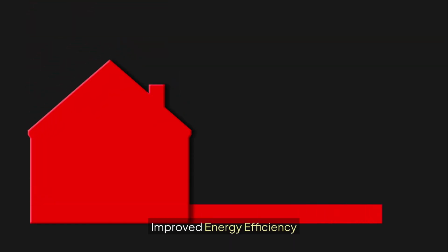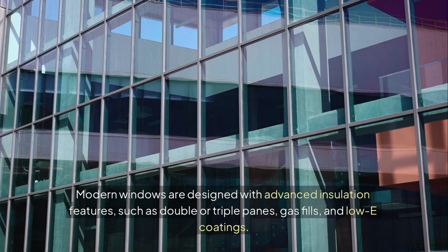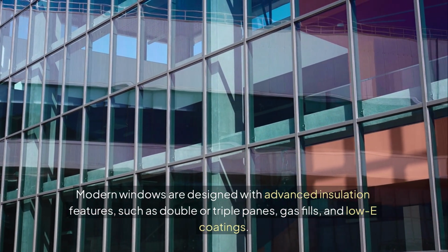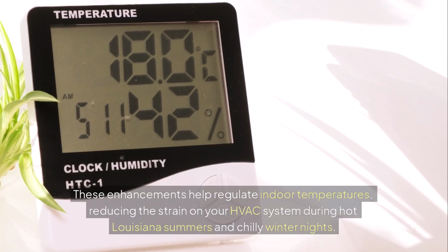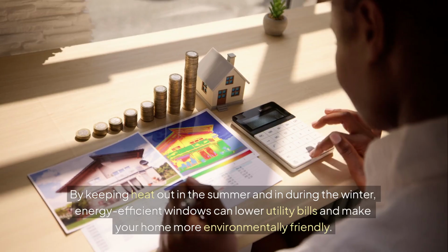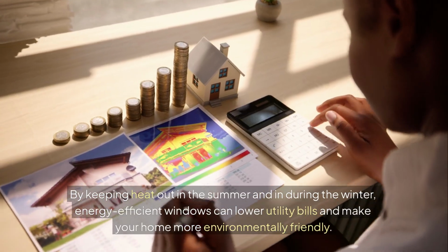Improved energy efficiency. One of the biggest reasons homeowners choose new windows is to cut down on energy costs. Modern windows are designed with advanced insulation features, such as double or triple panes, gas fills, and low-E coatings. These enhancements help regulate indoor temperatures, reducing the strain on your HVAC system during hot Louisiana summers and chilly winter nights. By keeping heat out in the summer and in during the winter, energy-efficient windows can lower utility bills and make your home more environmentally friendly.